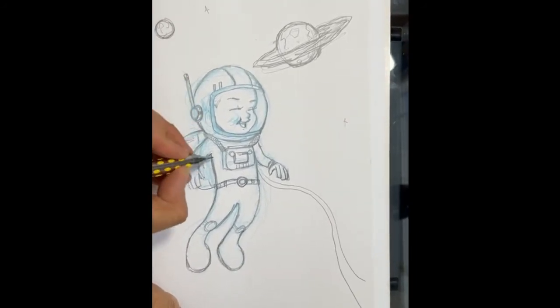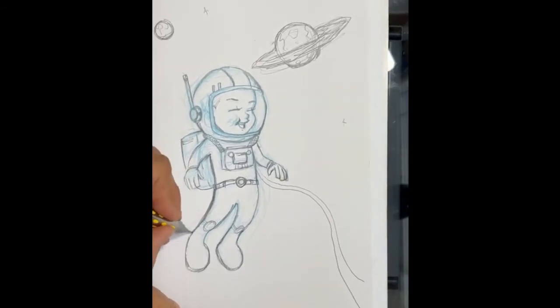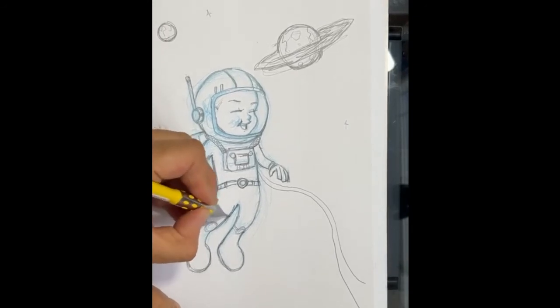So I'm going to go in with these thicker pencils around the outside, because that's just what I like to do.